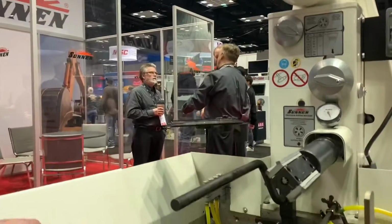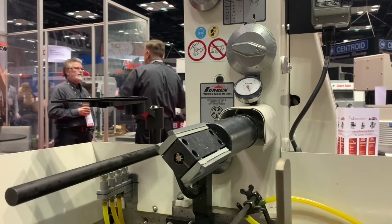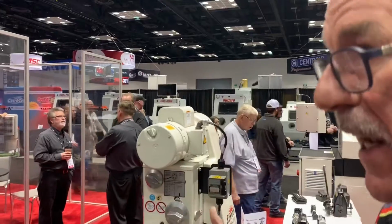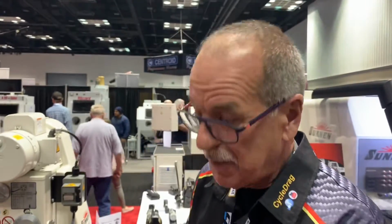Well, right here we're starting off. This is a newer style machine than what I've got, but it's a handheld. It's nothing that has to do with any CNC stuff, just mainly handheld. And this is what we use. I use one at my shop today, which is an older machine, but it's still very accurate. That just shows you how good Sunnen stuff is. My machine's over 50 years old, and it's still kicking butt. And I'll tell you, the beauty of these machines is all the parts are available forever.